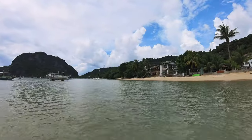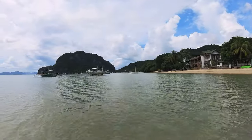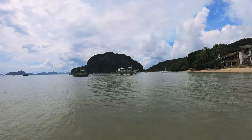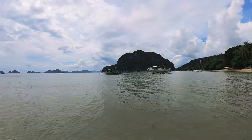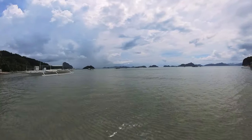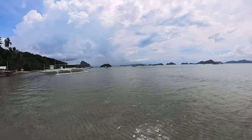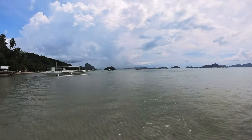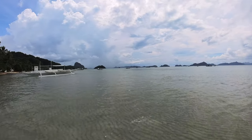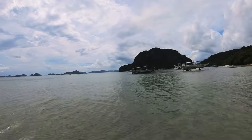This is what Corong Corong Beach looks like. The weather is really nice. We have scattered rain in between, but that's just, you know, great because it is very refreshing. And this water is super shallow, so we're gonna have to walk quite a bit to get into some deeper water.